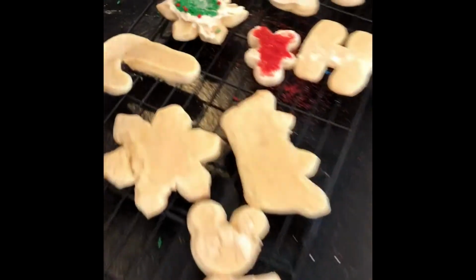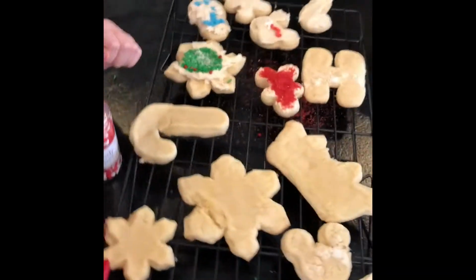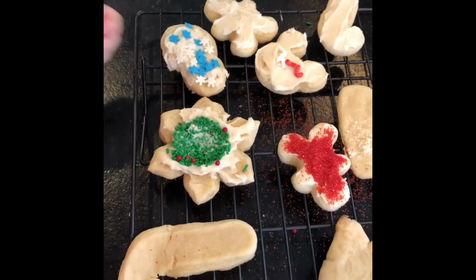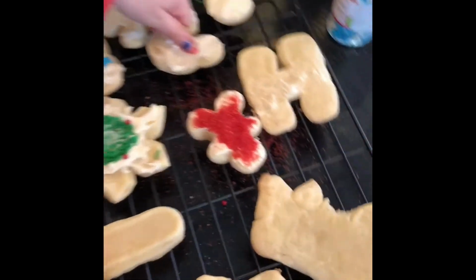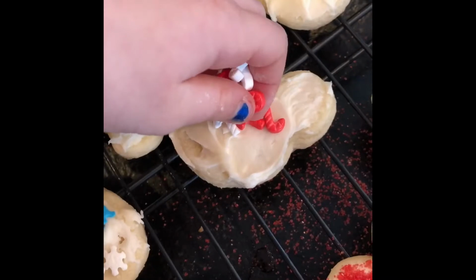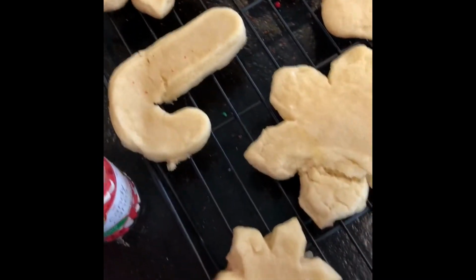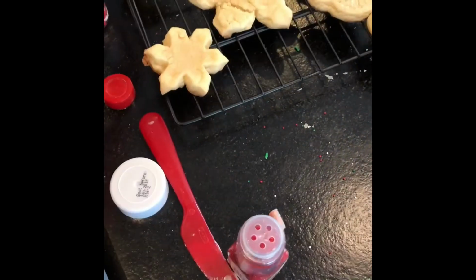We started the sprinkles! Let's check it out. Oh, you did a good job on that one, Hadley. Well, I like the blue and white on the snowman. Look at the Mickey. Hey, are you eating sprinkles while you're putting the sprinkles on? Look at all these. It's like a holder and you can pick any of the ones. Uh-oh, we're out of that one. Get any ones you want. That's pretty cool. Oh man, we have a lot to go.